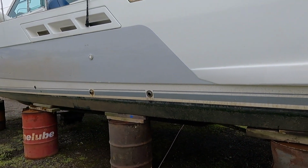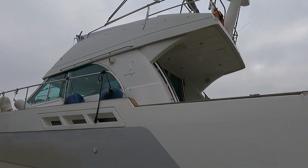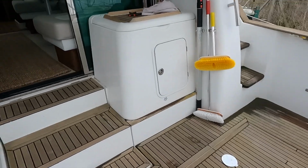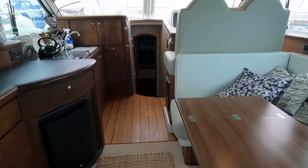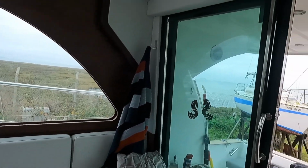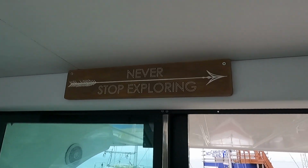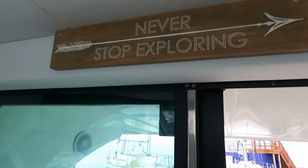But anyway, that's an amazing looking boat. I think this is a great boat. This is like the med dream for me, and I think that is a great way to end this video.